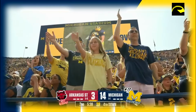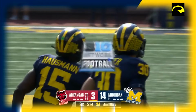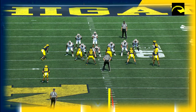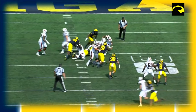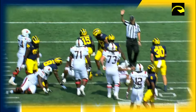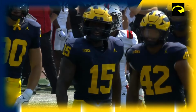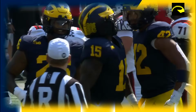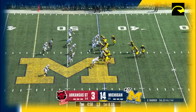Pressure was coming. Rayner goes down at the 23. It was Ernest Hausman, the Will linebacker, that came in and got the sack. 5:25 with the clock moving, second quarter, and we just talked about it. That's the one thing A-State didn't need, especially after the defense has already been out there over 15 minutes in this first half. After being a question mark throughout the week.